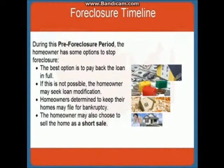Finally, homeowners who cannot pay back or modify their loans and are not willing to file for bankruptcy may opt to sell their homes as short sales to prevent foreclosure. This is when the homeowner makes an agreement with the lender to sell the home for less than it is worth in order to use the money to pay back the lender.